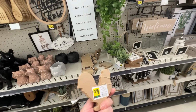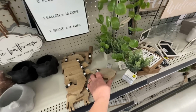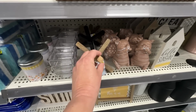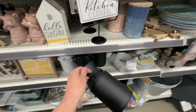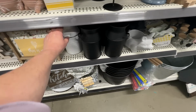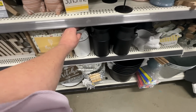These cute wood cutouts for $1 a piece. They have the chicken, the pig, and the cow, and they have these little beads around their neck. And they have these decorative objects. They have the wood and the matte black. These are $5 a piece. Then look at these cute milk jug canisters for $5. They have the matte black and then the one that looks like enamelware.